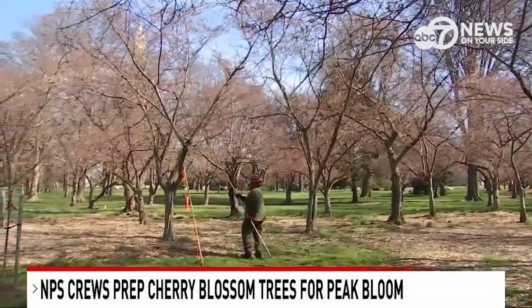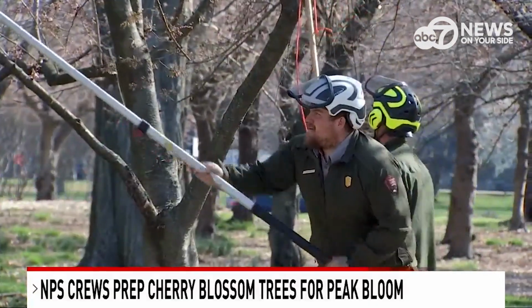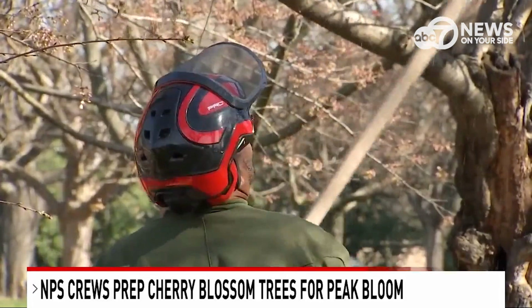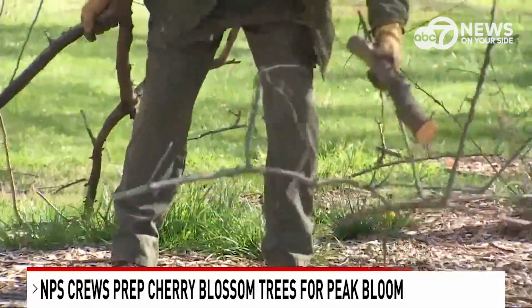Blossom watch this morning. The cherry trees at the Tidal Basin are in stage 4 of the blooming process, and the National Park Service is ready for stages 5 and 6. Crews are busy preparing the trees for peak bloom. You can see them pruning the trees here and mulching ahead of the big crowds that are expected when the trees do reach peak bloom.